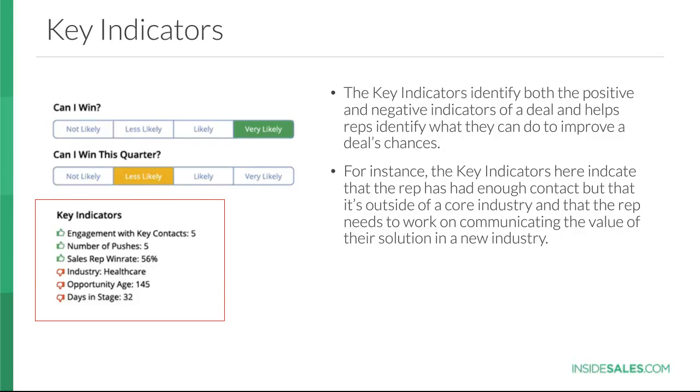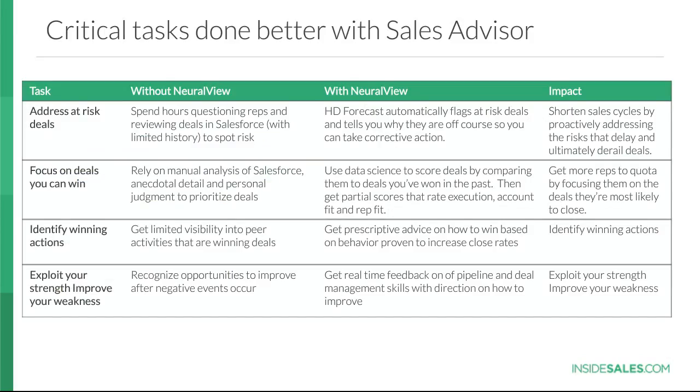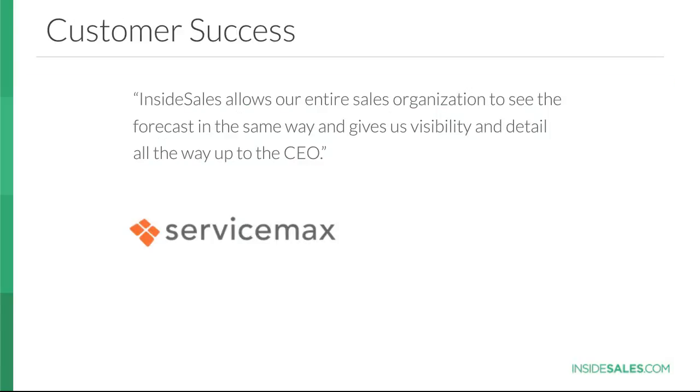Again, we have a little bit of a word wall here about all the critical tasks done better with Sales Advisor. I don't want to bore you to death by reading all of those factors here. But again, it's about where can we fill the gaps with what humans are doing, supplement them, fill in their weaknesses with strengths from machine learning and Neurolytics, and make sales reps better. Here's a quick quote from one of our Sales Advisor customers about how inside sales through Sales Advisor gives the entire organization ability to forecast and be on the same page and understand how they can work the right opportunities at the right time.